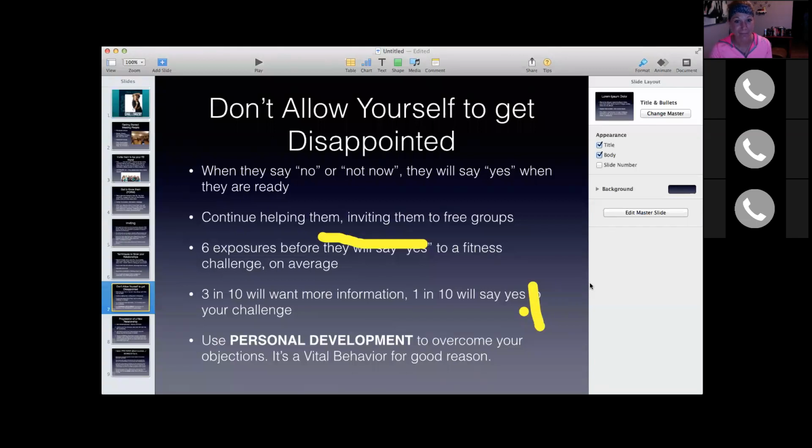But I never let that no get me down, because I knew it was a timing thing. And the longer I work my business, the more confident I am that if I get a no response back, it just means not now. Now is not the time for them. The more consistent I am, the more progress I show on my own health journey and show other people the success of the people that I'm helping in my group, it's going to be timing when they're ready to jump on board.